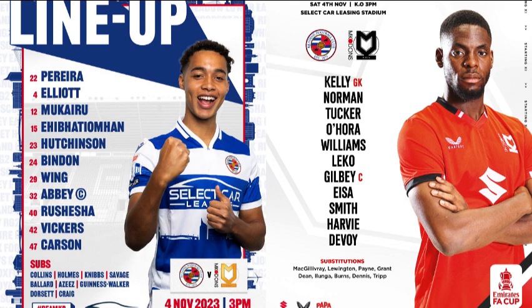40 minutes gone, 1-1. Crowd's come to life. Tim, we've got a bit of atmosphere in here. Well, the MK Dons crowd has. The Reading fans slumped back in their seats thinking, oh no, just when we thought it was going to be a positive afternoon. Yeah, you said as well, the lead, we have had the lead, Tim, haven't we, in games?